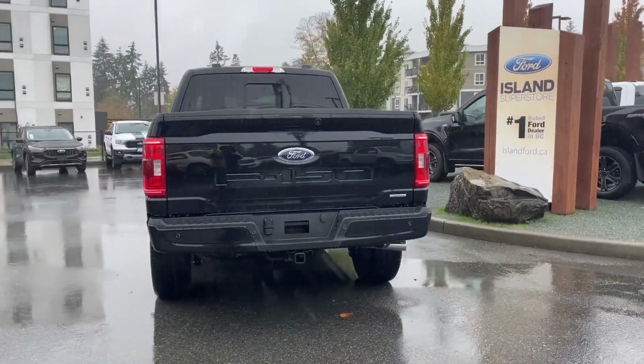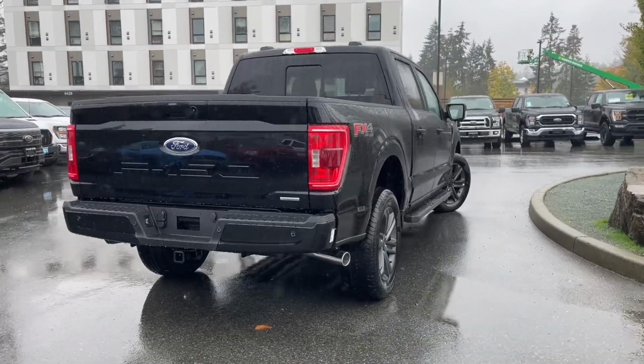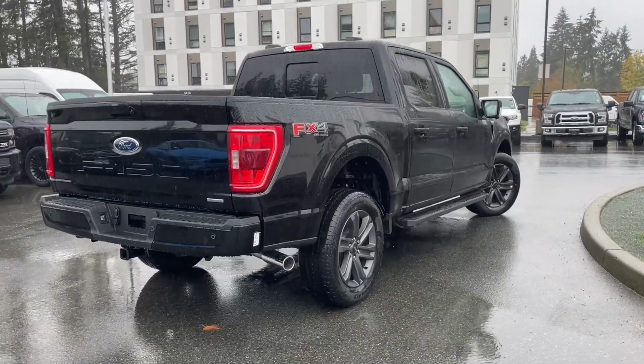If you'd like to take this vehicle out on a test drive, you can book it online at islandford.ca. Stay tuned, we're going to have a look under the hood and inside and out.